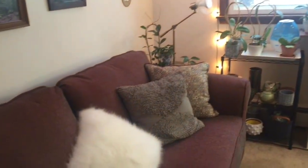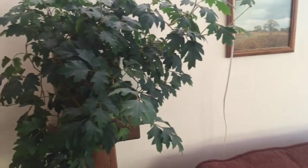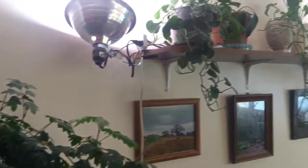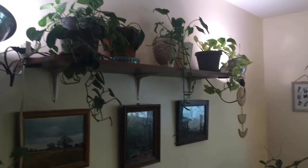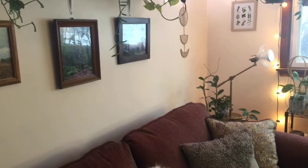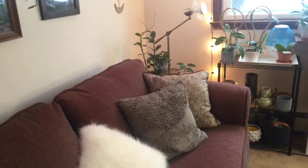As we pan around to explore the room one final time, I just wanted to mention how well I remember the potential that I saw in this space the very first time I looked at it. Even when it became a temporary storage room, even when it was an unused spare bedroom for years, I saw new potential for it as my plant collection began to grow.